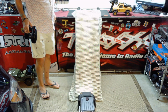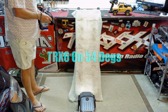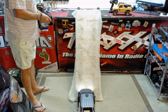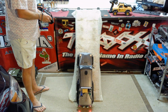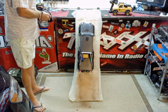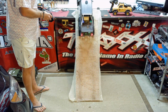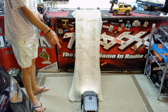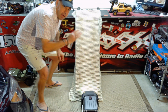So time for the TRX6 to get going again. I'm just going to stand to the side as I have a feeling we may get that tipping point here. Now the TRX6 might need a little bit more momentum here. Avoid that back end catching. Oh, that's marching up there. That's simply romping home. Although the front is looking very light. Oh, the fishing box has fallen off. Anyway, TRX6, 54 degrees up there without any problem, but that front was getting very light.